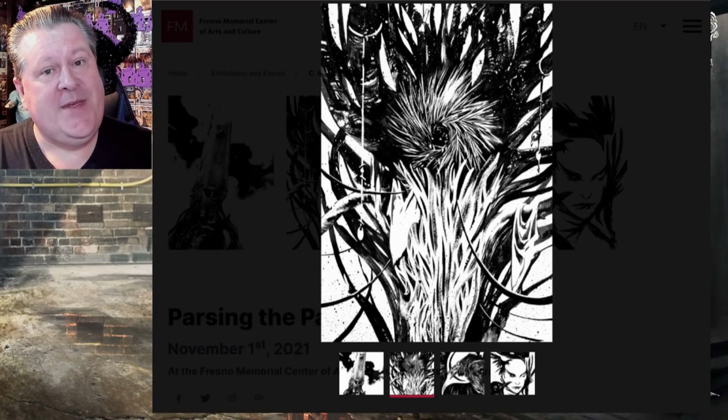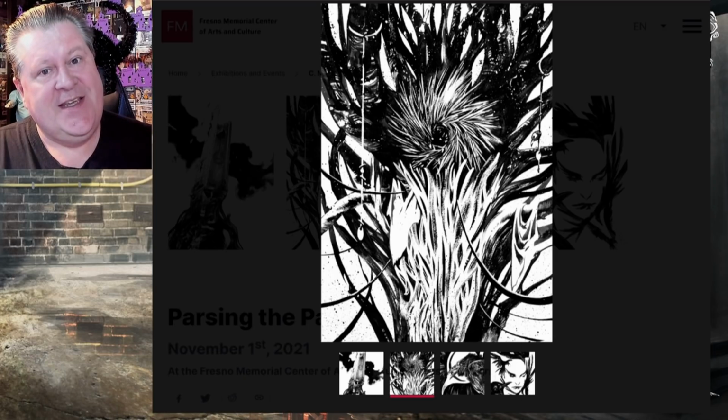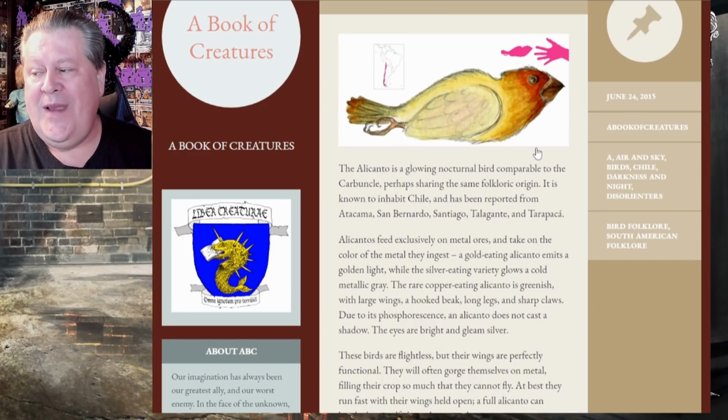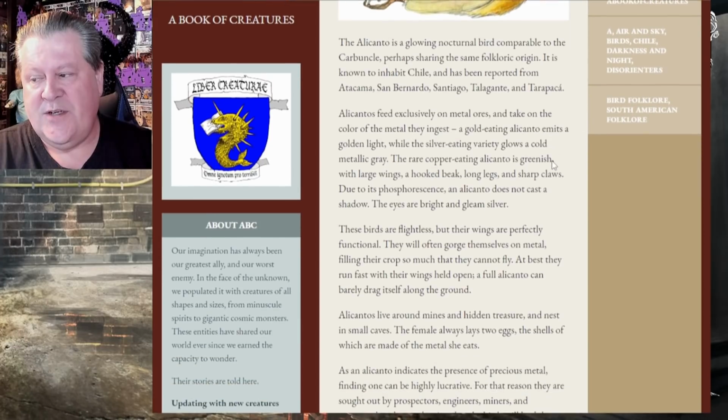That does, however, bring me to my next point, a Chilean mythical bird that is interested in precious metals. And we're going to explore the mythology of the Alicanto here. So the Alicanto is a glowing nocturnal bird comparable to the carbuncle, perhaps sharing the same folkloric origin. It is known to inhabit Chile and has been reported from Atacama, San Bernardo, Santiago, Talagante, and Tarapacá. So Atacama is that area of the geolocation.